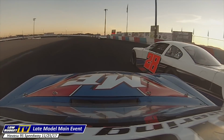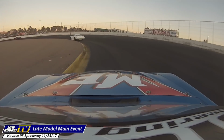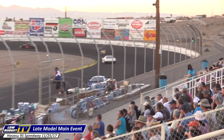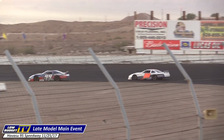Lenny White right now working on lap number 28 of Jerry Snell. Jerry held up White just a little bit. Now he sets his sights on lap number 5 of Mark Allison. Hey, Jeffrey, a competitive field here at the Havasu.